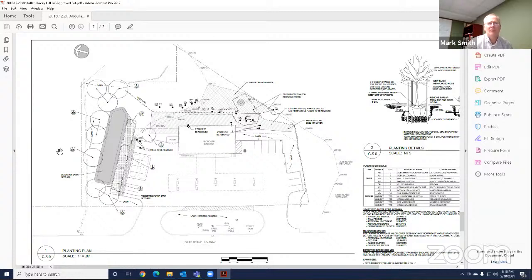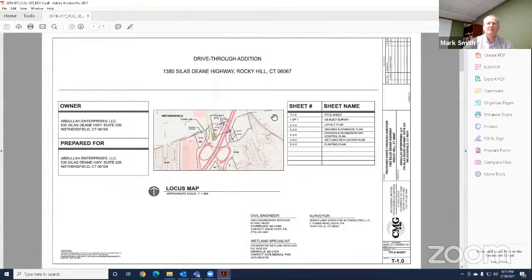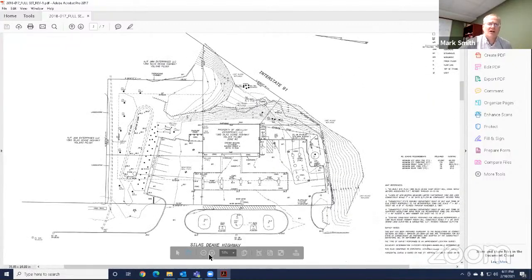And if you look behind the building in the shaded area, Rob, you can just show where that shaded area is. That was the sloped area, and that is where the current drive-through is proposed to be located. So, Rob, if you could put up the current survey. Yes. Okay, there we go.